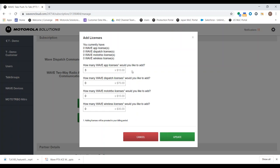We just had a question around what each of the licenses are for. So the top one up here, the Wave App license, these are the licenses for the BYOD application. That's the application you download and install on Android devices like the Lex or a Samsung Galaxy, as well as the license for if you've got an iPhone or something and you download it from the App Store. So that's what that one's for.